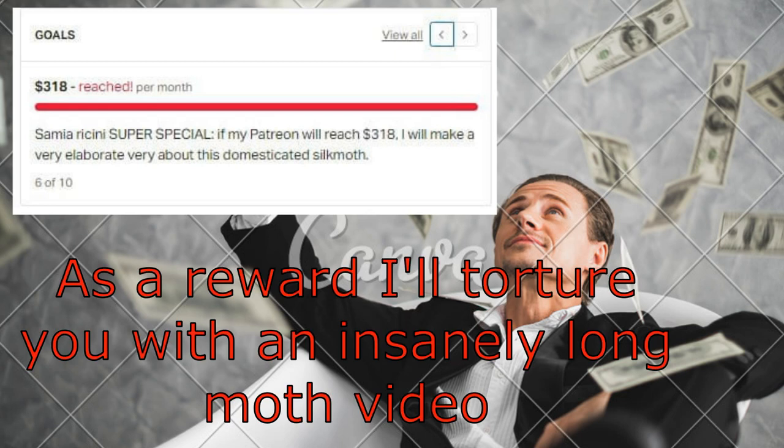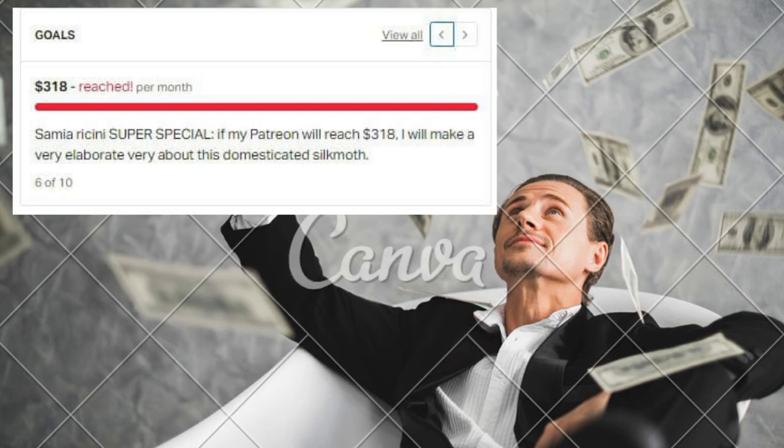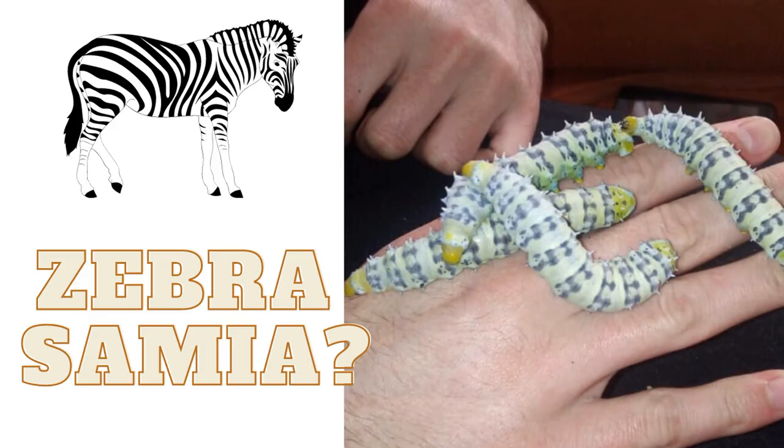And I noticed something. A new strain of Samia on the market. They are named Samia Ricini Zebra, and supposedly the caterpillars have black dots and stripes, like a zebra. So I decided to breed them for you as well.